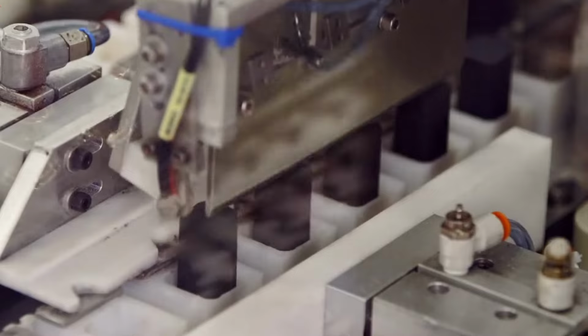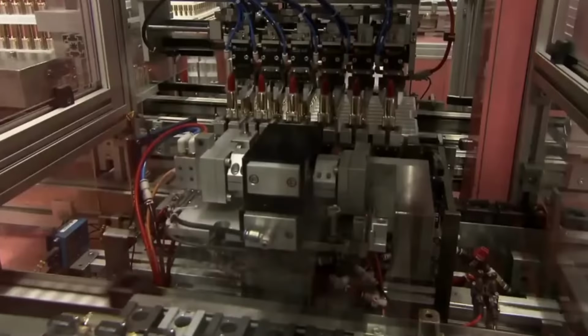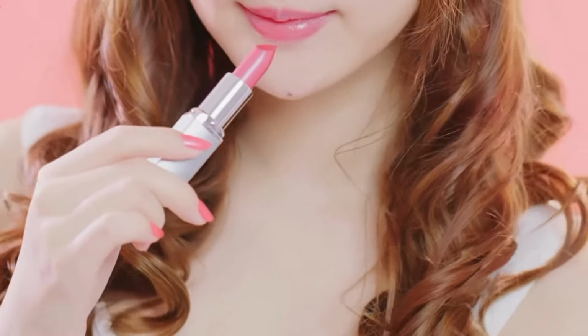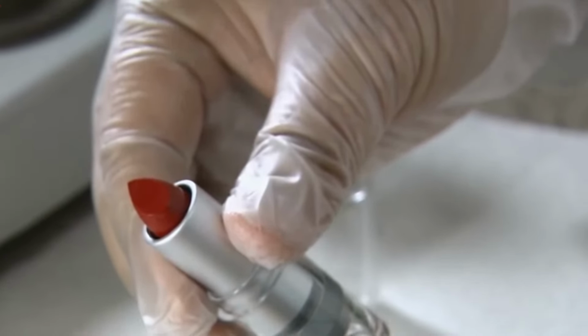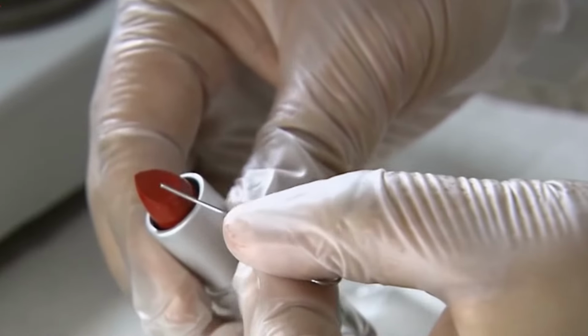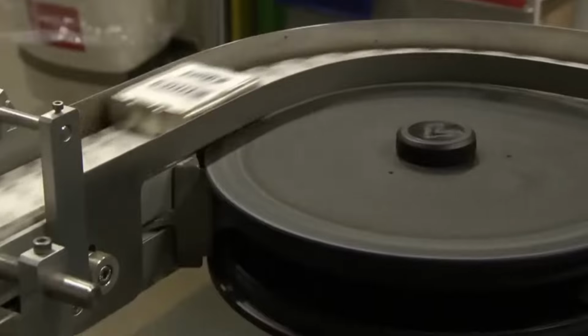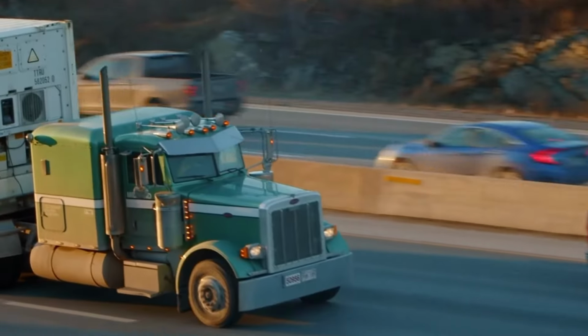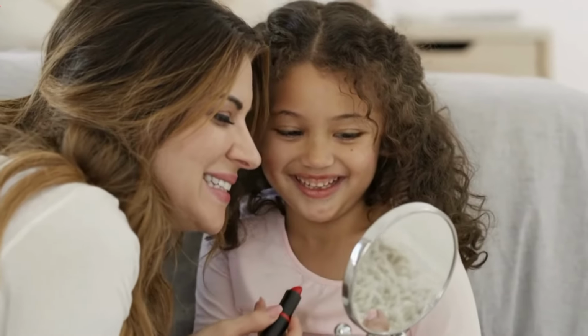Before packaging, a tester takes samples from each batch to check the melting point, ensuring the lipstick remains stable even in warm conditions and won't melt in a purse. After passing these quality checks, the lipsticks are carefully packaged to prevent any damage during transport or storage. Labels are applied, and the lipsticks are prepared for shipment to retailers, where they will be purchased and used to create beautiful, radiant smiles.